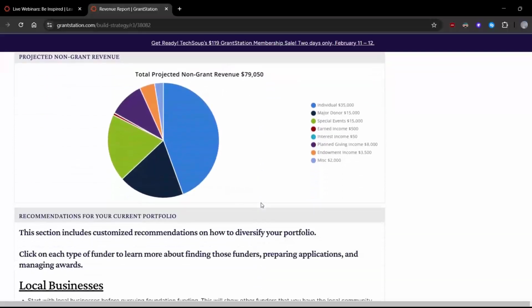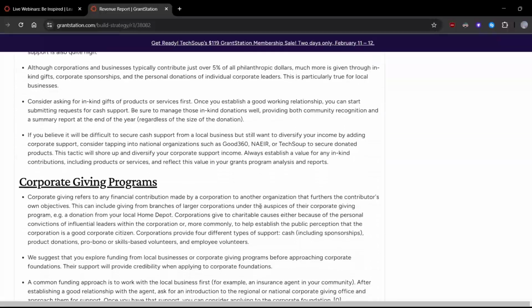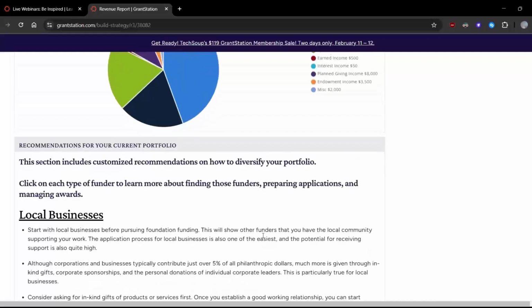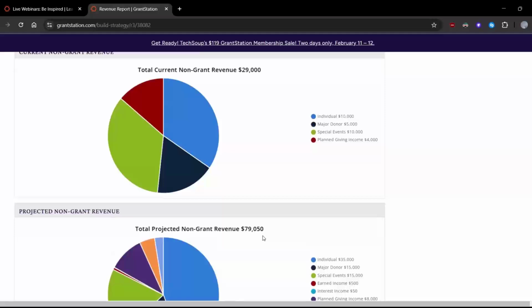But then this is the best part here. I get custom recommendations based on the numbers I entered before. It's all about how to diversify your portfolio. You can click on each type of these funders to learn more about finding these types of funders, preparing applications, and managing specific awards. So this is a great visual tool that's available to you as a member of GrantStation to really let you see where your funds are coming from and where they are going to go in the future, or where you'd like them to go into the future.